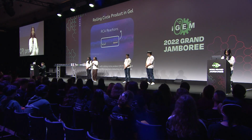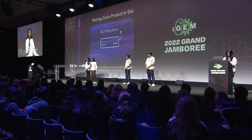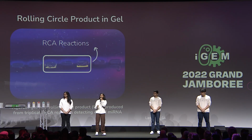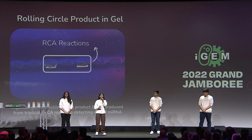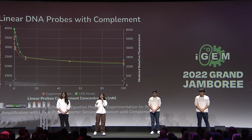Initially, we wanted to simply visualize our product. So we ran the rolling circle amplification on a 1% agarose gel, and it worked. We were able to see a clear, bright band on the gel near the top of the well, indicating that our rolling circle product is greater than 10 kilobases.